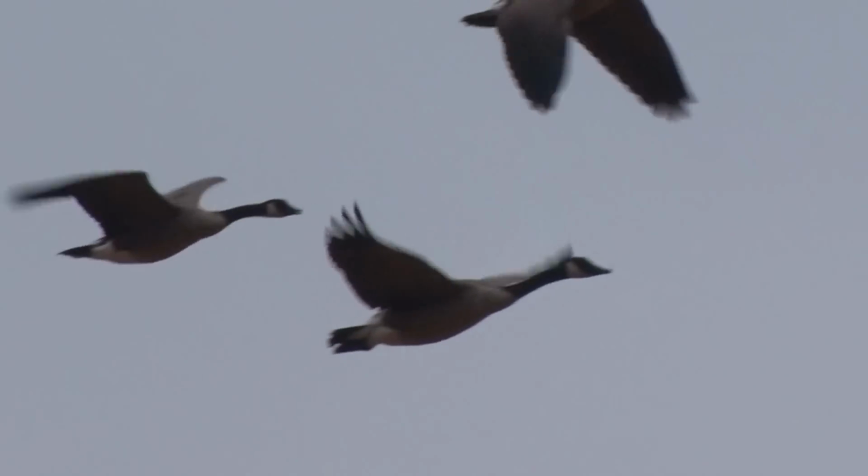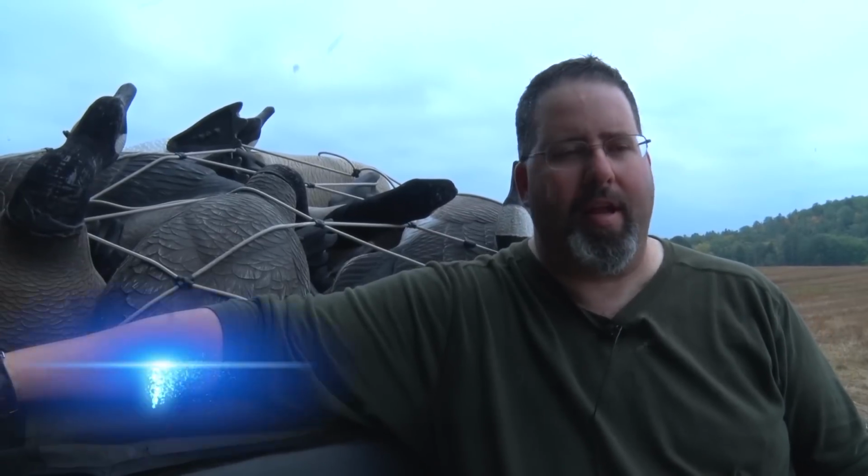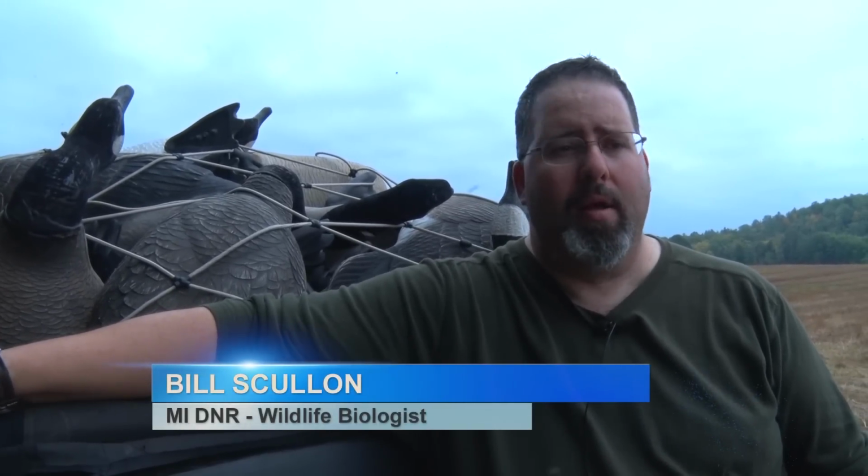It can be gear intensive, but you shouldn't be intimidated by having a lot of gear. You don't need a lot of gear. Just need a couple decoys, a good spot. And the key with goose hunting, just like deer hunting and anything else, is scouting. Watch the birds, see where they're moving to. If you're hunting water or hunting a field, pattern them. Get an idea when they're moving, where they're moving to, and that's the spot you want to be.